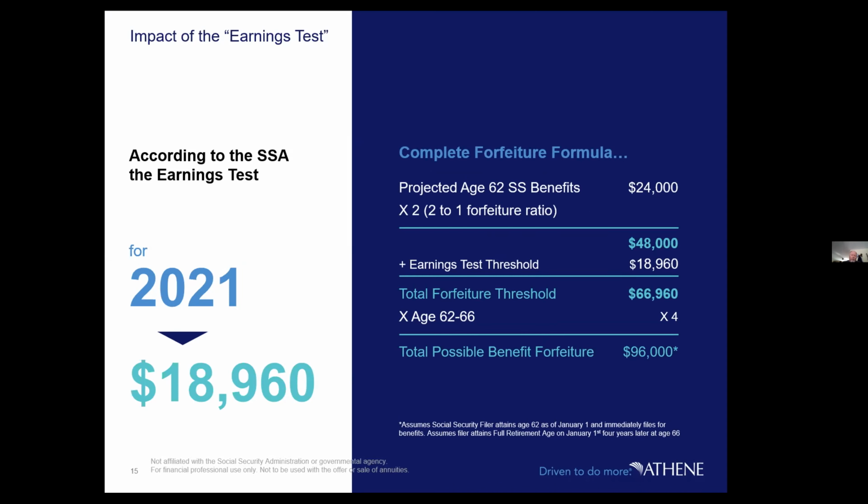Because I know that what they're thinking is they're going to take benefits early, they're going to keep working, and they're going to save 96 months worth of checks between 62 and 70, and they're going to be able to compete with what Social Security would have given had they waited till 70.